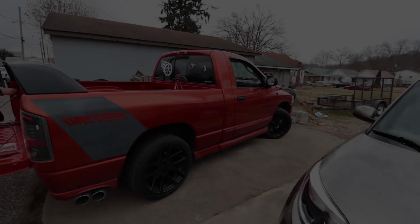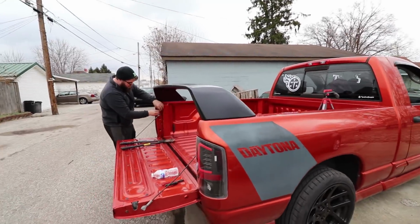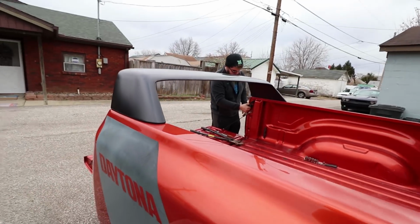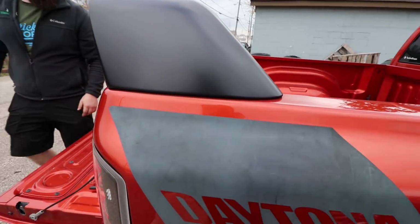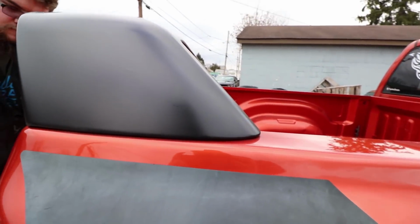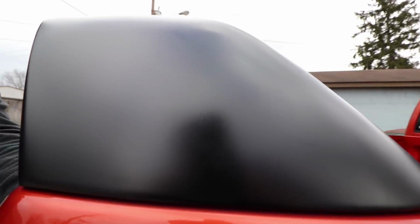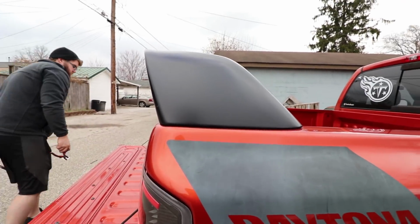Alright guys, what do you think? Got the spoiler on. Honestly, I think it looks a hell of a lot better. You can see the difference. This is what it used to look like. That's what it looks like now. This is the side with the run too. I don't even know if you can see it. There you go. There, my shadow. See a run right there. But honestly, this turned out awesome.